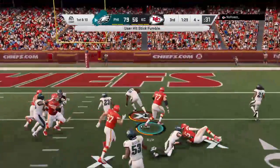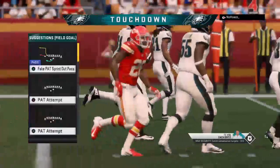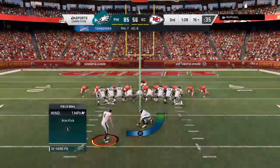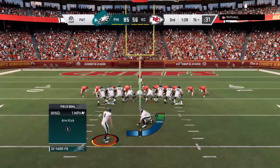Mahomes hit. He lost the football. And it's picked up by the Eagles. And he's into the end zone. It's a fumble return and an Eagle touchdown. So the big fella gets on the scoreboard with a return for a touchdown.